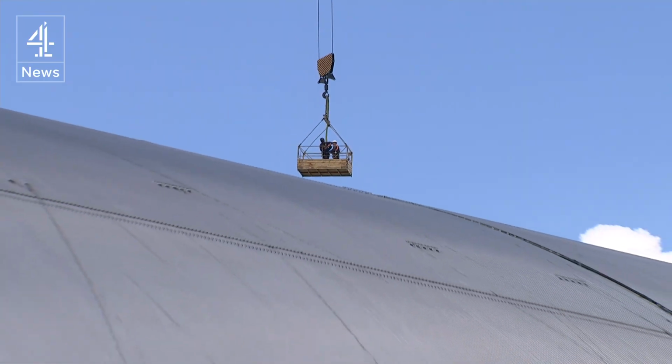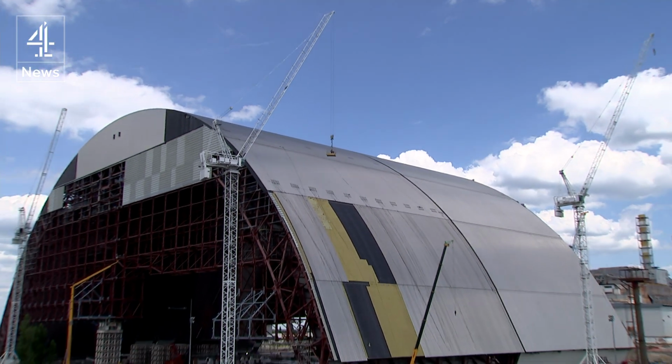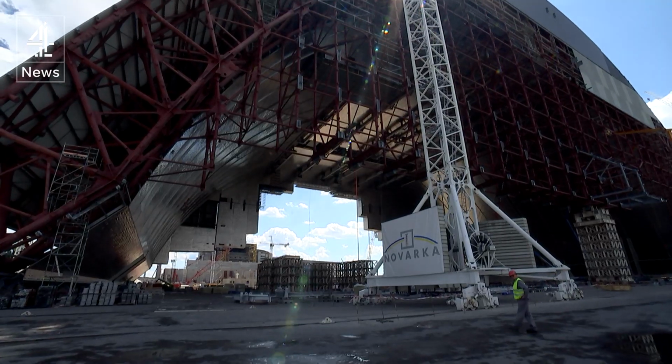Now, coming up later in the programme, our report from the Chernobyl exclusion zone, where it's not as complex a decommissioning project as here, but one that's far more urgent: to put a new roof over the melted down reactor at the heart of the Chernobyl exclusion zone in Ukraine.